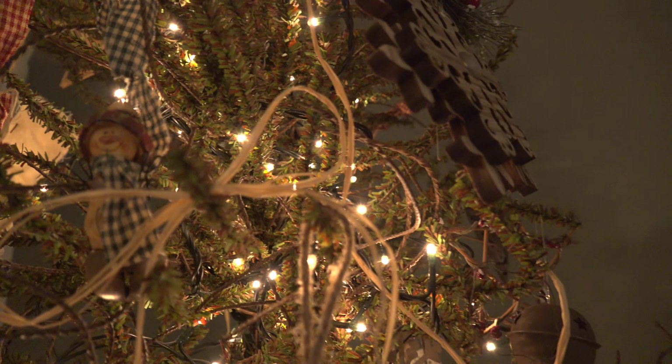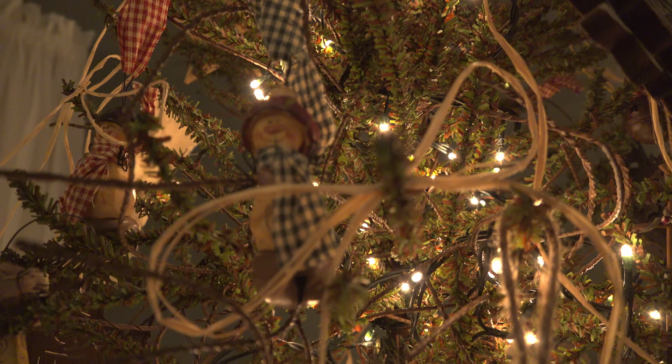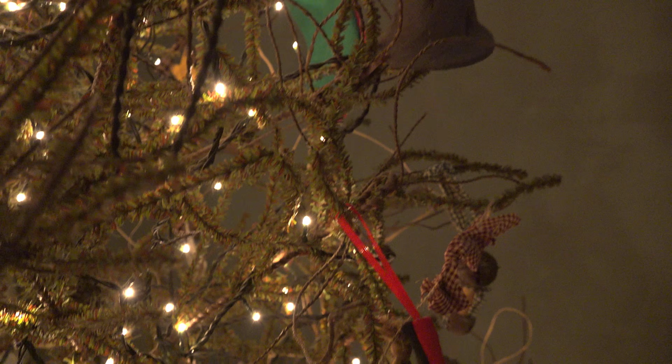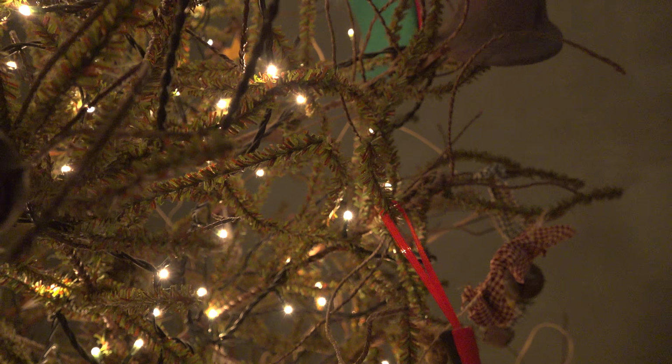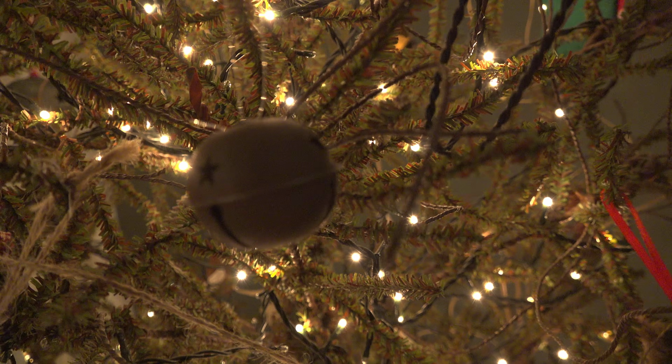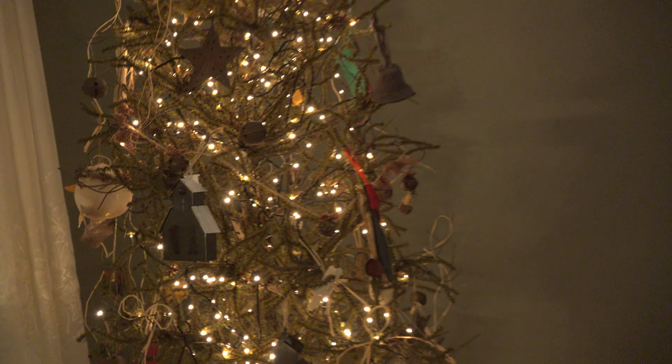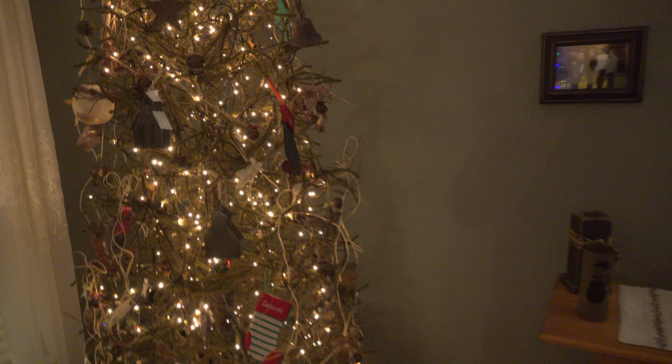It's very rustic. It has wooden ornaments. It has fabric ornaments. It has raffia bows that she actually tied. Some rusty tin ornaments and just different rustic type stuff. So I add to it here and there when I find something that I really like. This year I found some real pretty wooden snowflakes that I thought would look nice on it. So I added those this year.